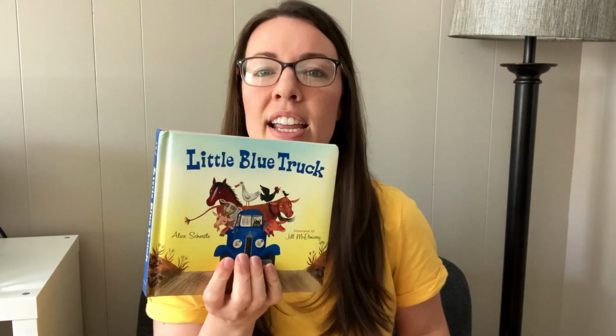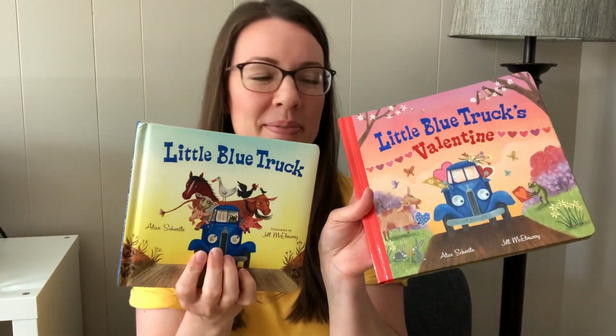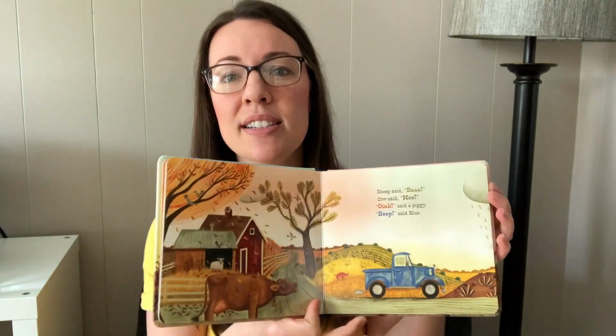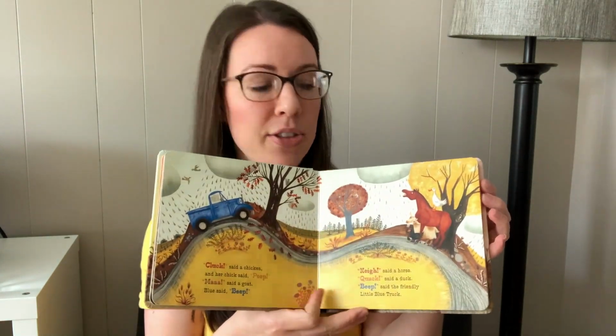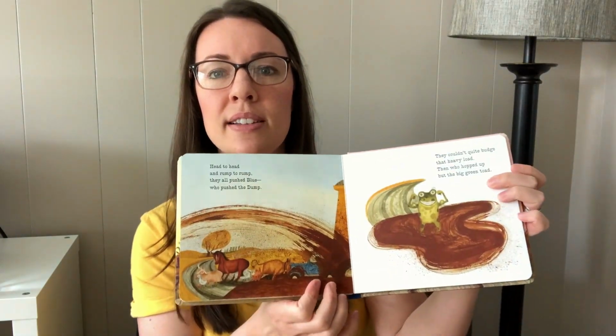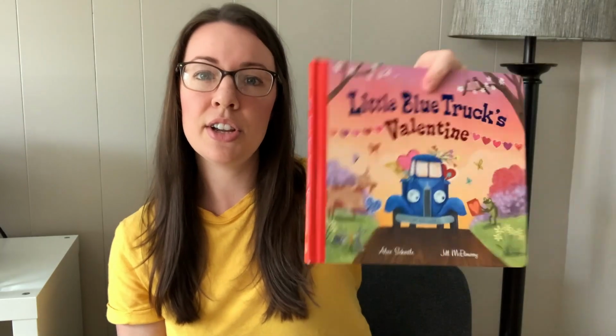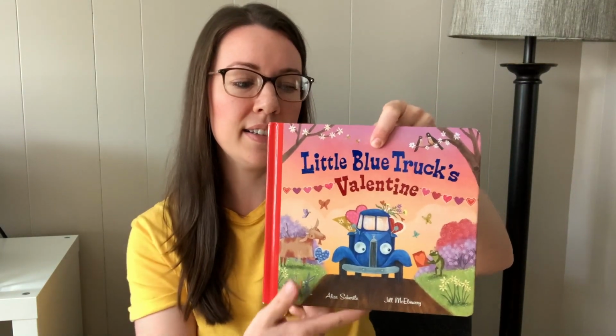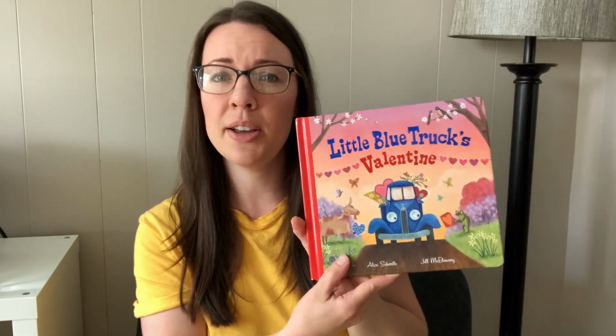And then last but not least, for the upper 1-year-old age, is the Little Blue Truck books. These are just super sweet books about a little blue truck who is super kind and helpful and thoughtful and just fun rhyming, and they have a ton of different holiday themed ones, so you can get different ones for each of the holidays. It's just really wholesome and sweet. We love these.